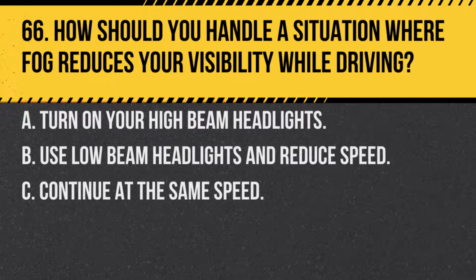Question 66. How should you handle a situation where fog reduces your visibility while driving? A. Turn on your high beam headlights. B. Use low beam headlights and reduce speed. C. Continue at the same speed. Answer: B. Use low beam headlights and reduce speed. Low beams are more effective in fog, and reducing speed is crucial for safety.